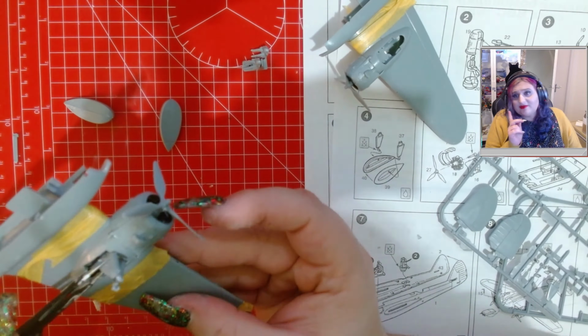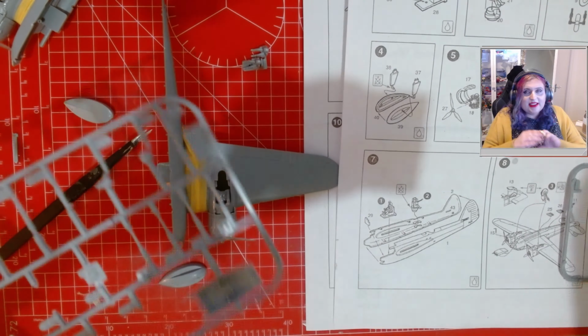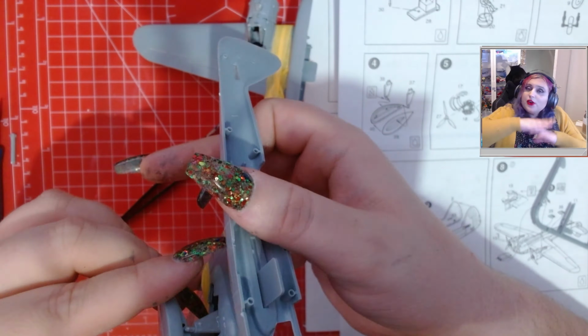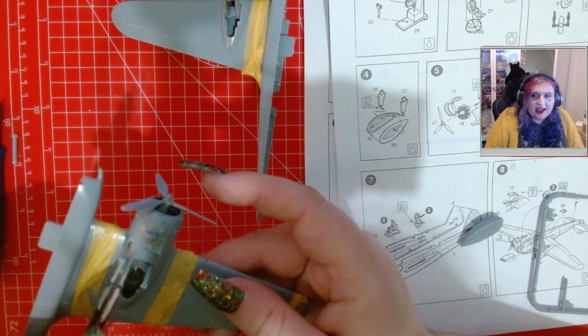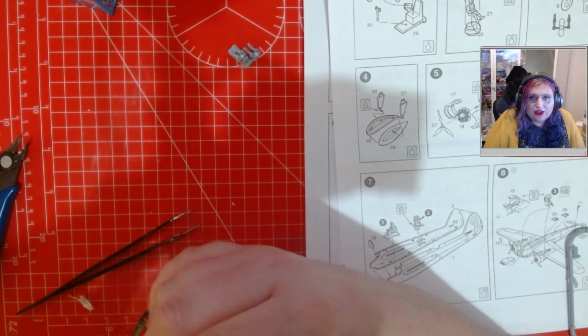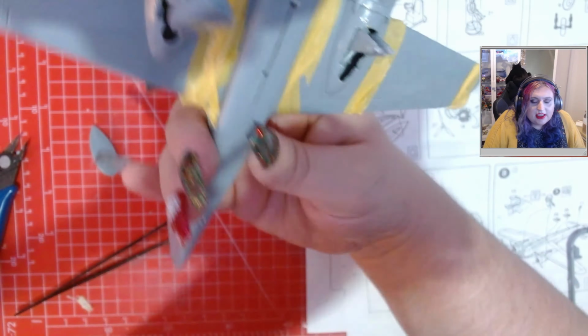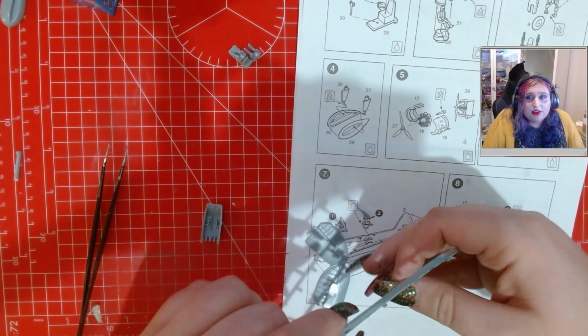The only thing I had difficulty on, you can see I made the little skis, the bit the skis attached to. You don't glue them, so they can just wiggle like that and adapt to terrain, and I wanted them to do that so that if I did want to have it flying or whatever, it could move. These were actually retractable in real life.